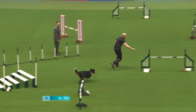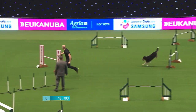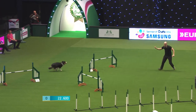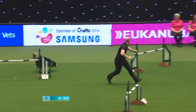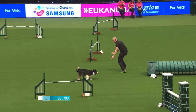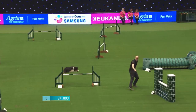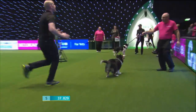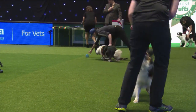Round number 6. To go around the back of that into the tunnel now, across the arena, building up speed, change of direction. Matthew making sure that he's in the right place so the dog can see him at all times, so there's no confusion. Oh, he's missed one. He'll get 5 faults for that. Well, unfortunate. He was going well.